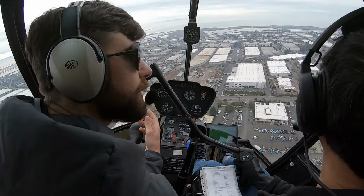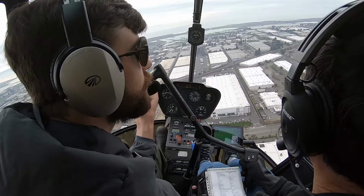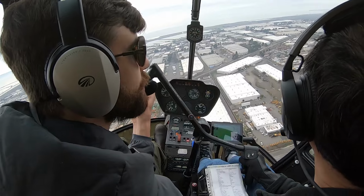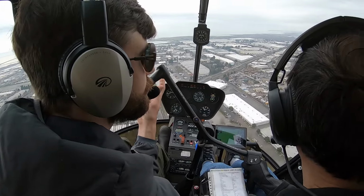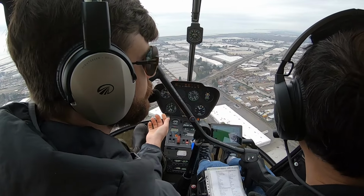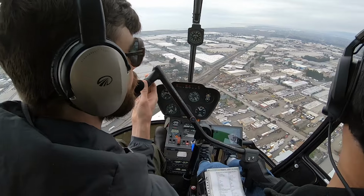Oh, I've got him. You have him? Is that the previously called traffic short final, 479 Hotel? Helicopter 479 Hotel, affirmative, the traffic is landing Zulu abeam Meridian. Traffic in sight, 479 Hotel.